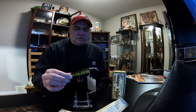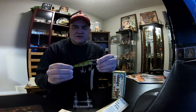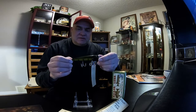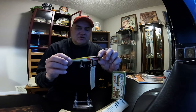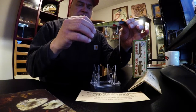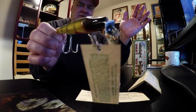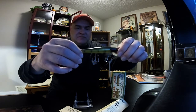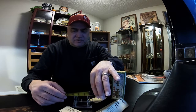So we're going to talk about the 701. I've got a really cool 1933-36 era Creek Chub 701 pikey in near perfect unfished condition. Now this is a common color, but it still retains its hang tag. It's beautiful finish. Everything about this bait is just absolutely well preserved and just near perfect. It's never hit the water. It's been preserved in its box for all these years.